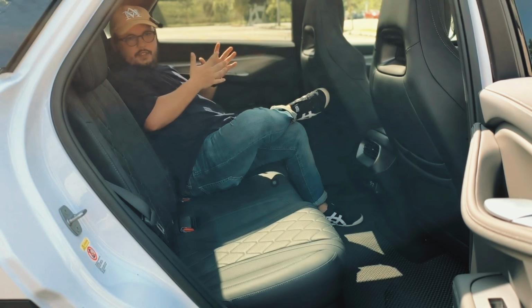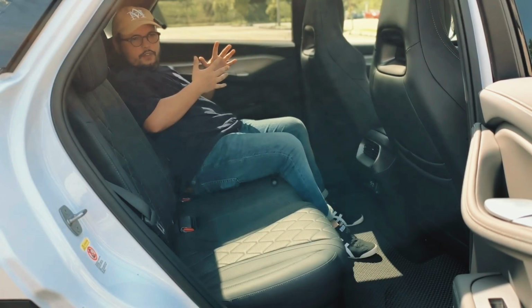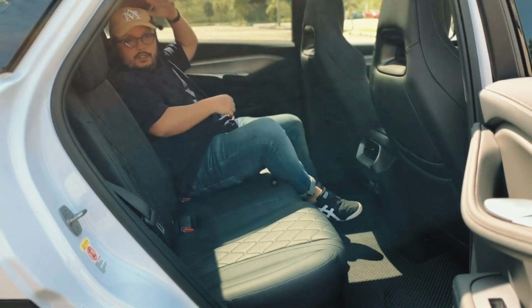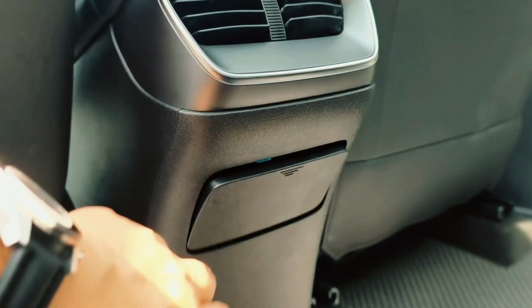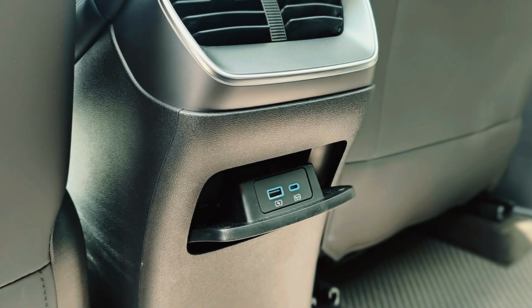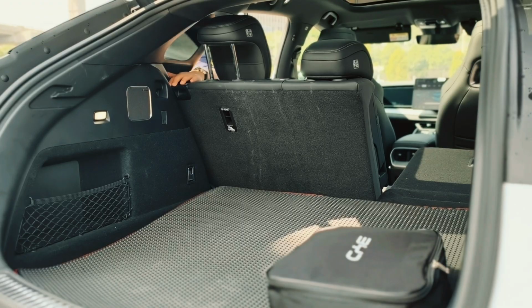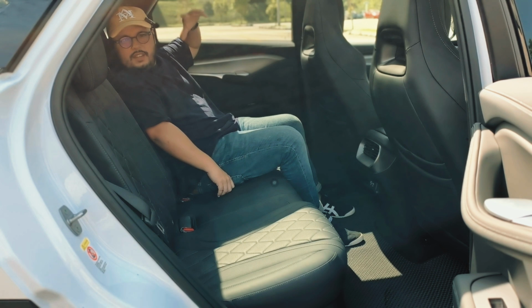Space-wise, the Sealion 7 offers genuine family practicality. Flat rear floor, proper legroom, even for taller passengers, and ISOFIX points for child seats if you need them. The boot space is 500 litres, easily expandable with the seats down up to 1,769 litres, and you get serious safety too.